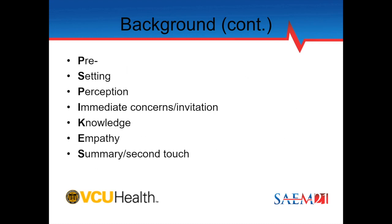The pre-element was established here at VCU and prompts the provider to think about what they will say in the encounter, to become emotionally ready to deliver sensitive information, to review necessary medical information about the case, and to arrange to include whomever the patient or the family member would like to be present for the conversation. Setting allows for introductions and to ensure the conversation is occurring in a quiet and private environment.